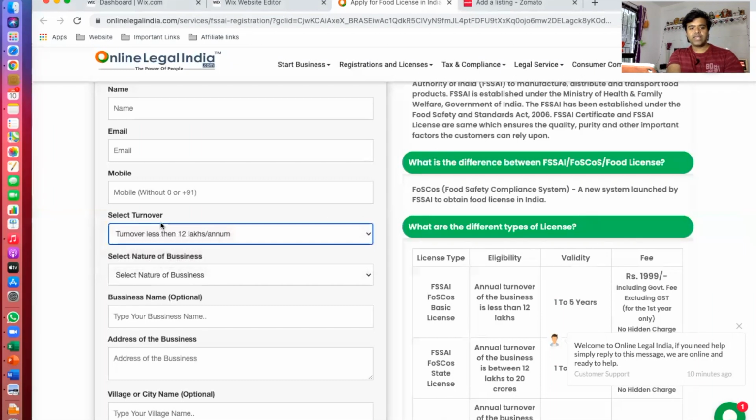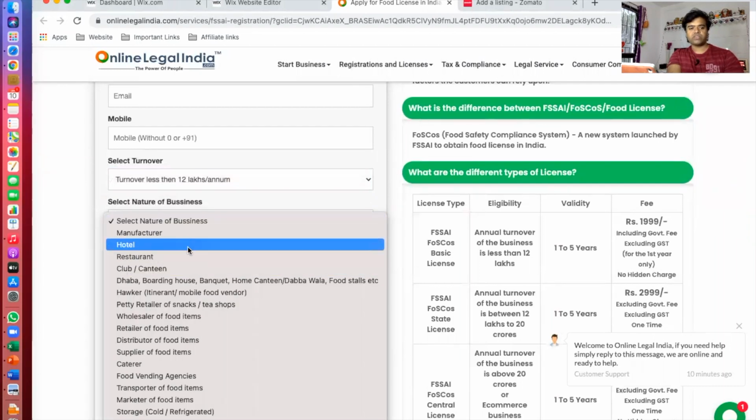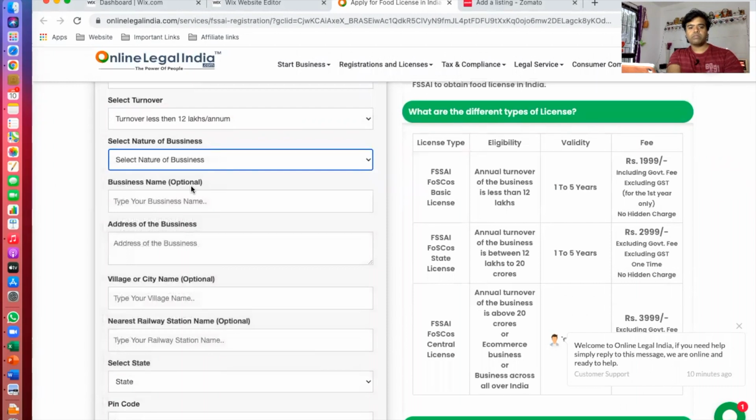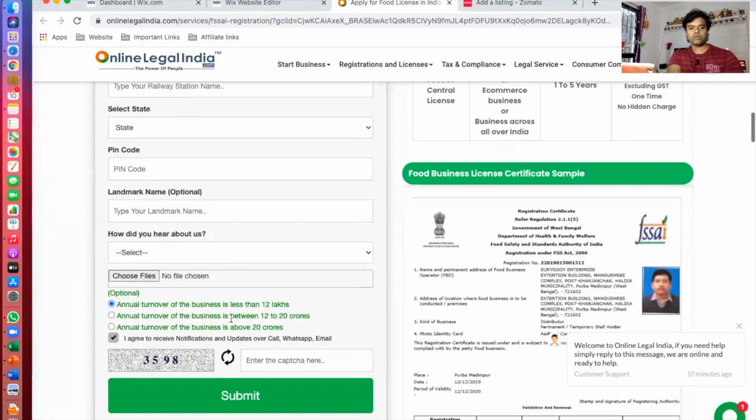Okay, so you need to select the option which is applicable to your business, and then you need to select the nature of your business. Whether you are a manufacturer or a hotel or a restaurant, you need to select from here. Then you need to come down and mention your business name, which is fairly optional because at times people register much before they even start their business. So the license is in your name, so you don't have to worry about it. You need to mention the address and the details mentioned over here. And once you do that, you need to click on submit.